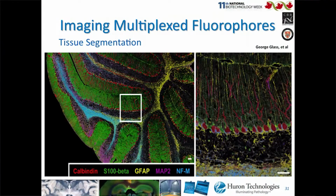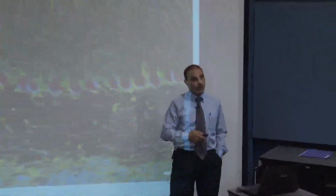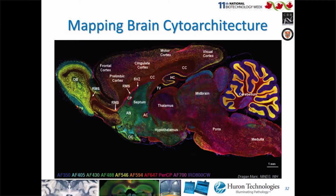With that, you can build structures of tissue and identify different structures of tissue from a whole organ in a very precise and specific way. Tissue segmentation allows now to build whole organ models based on 30 of those labels and get the entire architecture. This is a mouse. I'll skip on the 3D.